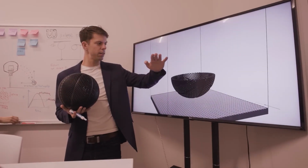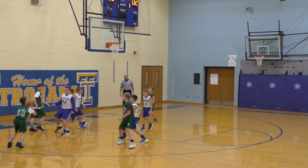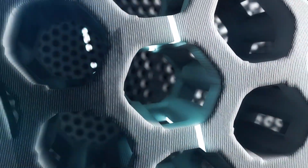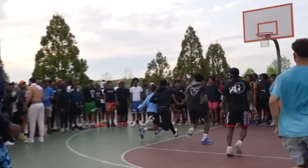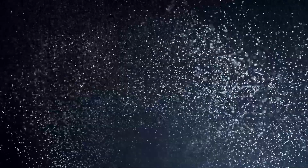It might be a bit early to determine how game-changing this new technology will be for us playing at home or in school gyms. The real test will come when we can get our hands on the airless and put it through the rigors of pickup games or street basketball. For now, we can marvel at the innovative design and captivating visuals of the Wilson airless prototype, the basketball made from dust poised to transform the future of the NBA.